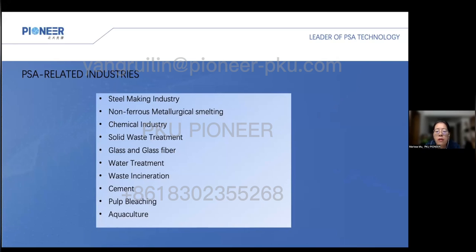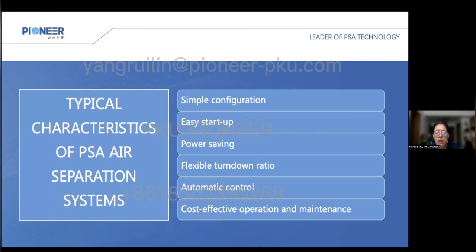Among all these industries, VPSA oxygen plant is mainly used for upstream sections as an eco-friendly and sustainable approach. Meanwhile, CO and hydrogen concentration not only reduces the carbon emissions, but also helps chemical synthesis in downstream units. No matter what the product is, oxygen, CO, hydrogen, CO2, nitrogen, PSA technology has obvious advantages.